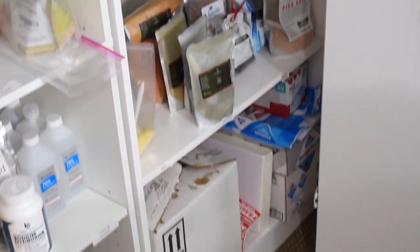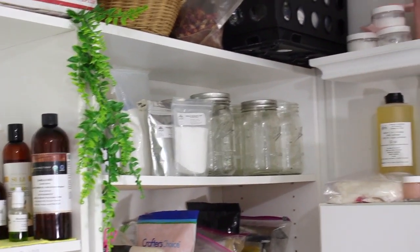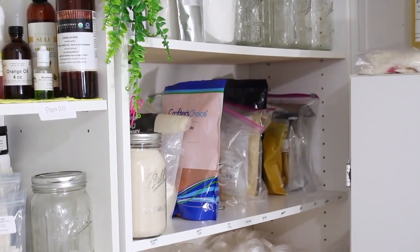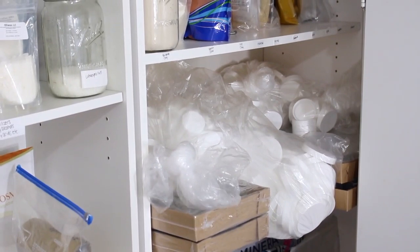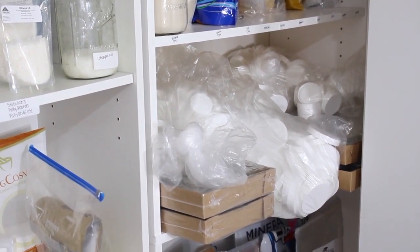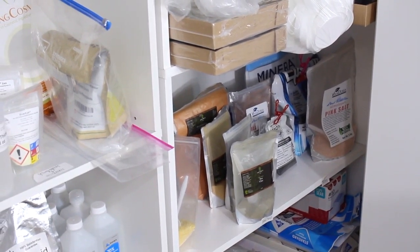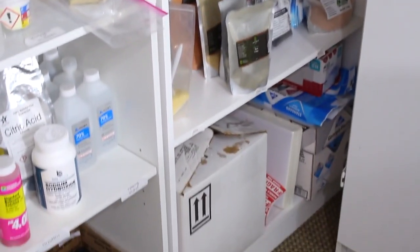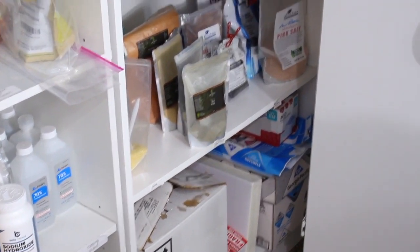And now we got this other shelf over here in the corner. The top shelf is filled with ingredients I don't really use too often. Mason jars, and right there we got a bunch of powders and clays. Right here is where I keep my 2-ounce jars and 1-ounce jars. Down here we got some waxes, some more clays, some salts. Down there we got a big box full of glycerin and some extra office supplies.